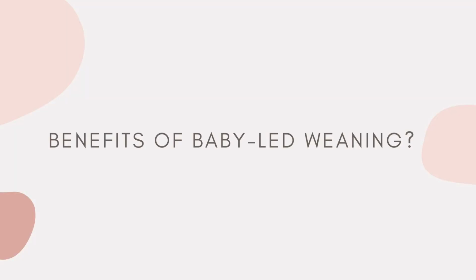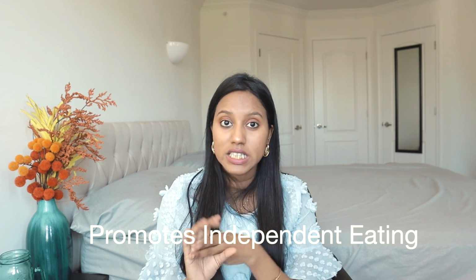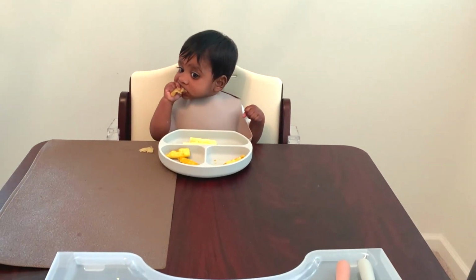Benefits of baby-led weaning that I have realized is, one, it's one of their biggest sensory experiences, where they can touch, feel, smell and eat it. So that's one big deal. Second, it promotes independent eating. Third, it's easier on us as they grow up, because when they grow they can easily wean off and start eating with us on the table, and we can all have a family meal together. It's going to take a while, but it's going to promote that kind of environment where they can also sit with us. So I think that's one of the biggest benefits.